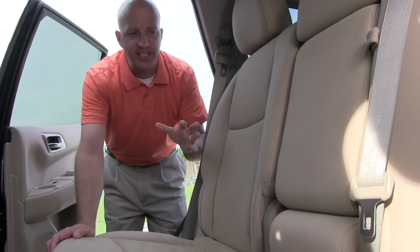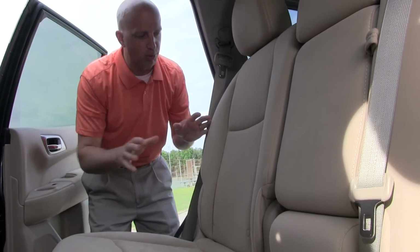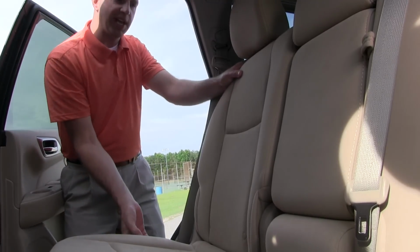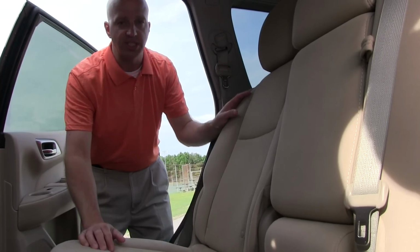One other feature you can find on these seats is reclinability, something the SUV market does across the board. All you do is pull this handle here, or the handle here. Either way, it's going to allow you to recline and feel a little more comfortable. Even better, you can do it in the third row just the same.